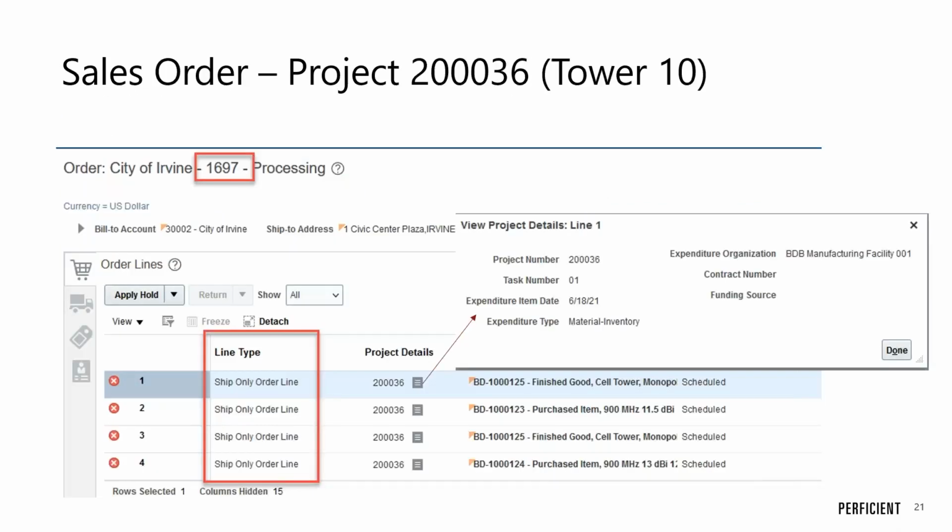Now that I'm ready to go, I open the doors for business, and my sales order comes in for the project 2036 Tower 10. A couple of things to call out here. The project and task information is at the sales order line level. You can see that I have 4 sales order lines. Typically, we're using the standard Oracle shipped orchestration, so there was nothing on hand when I created the sales order, so it's just saying that I don't have it in stock.